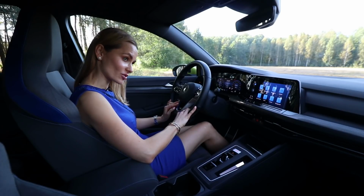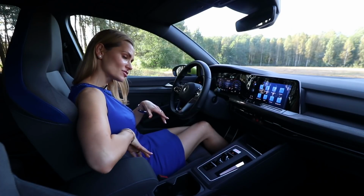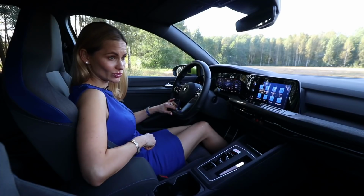And onto the cabin. So, Golf GTI has got a red trim and Golf GTE has got a blue trim. Blue being angelic, apparently. The cabin is clean, it is uncluttered, minimalistic, with the seats giving it a touch of quirkiness. Now, speaking of the seats, they're actually quite comfortable, but most important, they give you really good body support when you decide to get carried away on a twisty road, because they hold your body right here where they're supposed to hold your body.